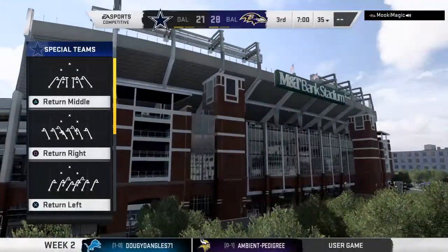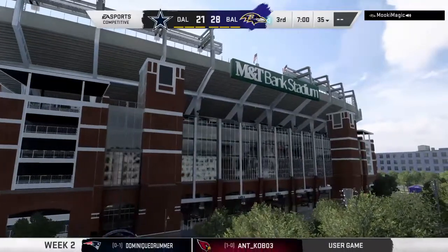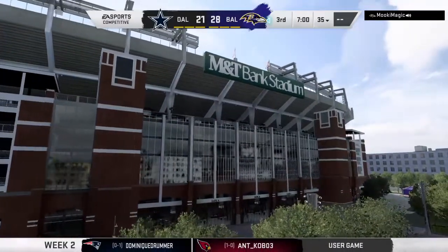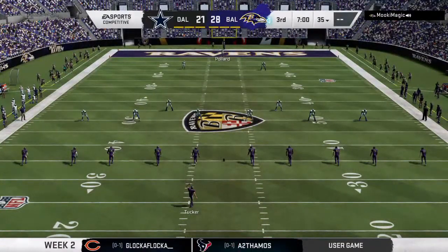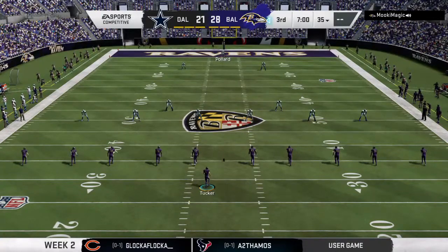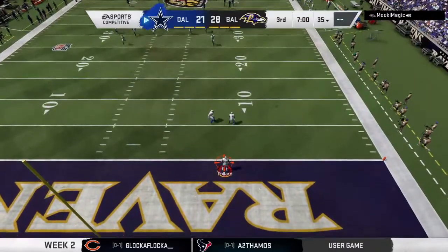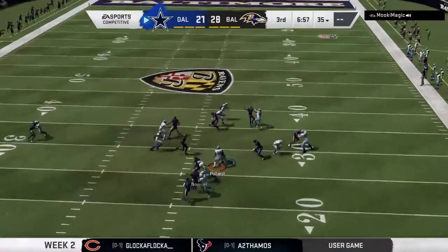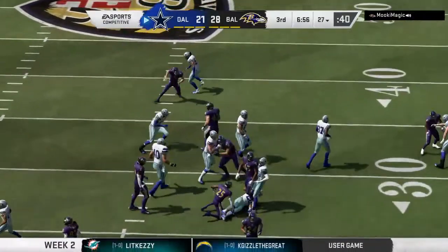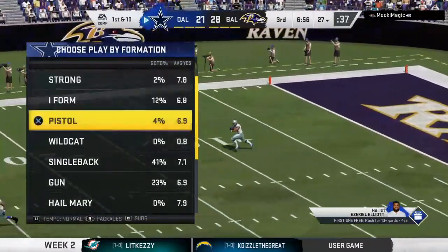A 1-touchdown game here as we get set to resume play in the 2nd half. Both these offenses have been in fine form. What will the 2nd half bring us as we are underway in quarter 3? This is fielded at the goal line. Then he'll take this across the 25, couple extra yards up to the 27-yard line. Let's go!